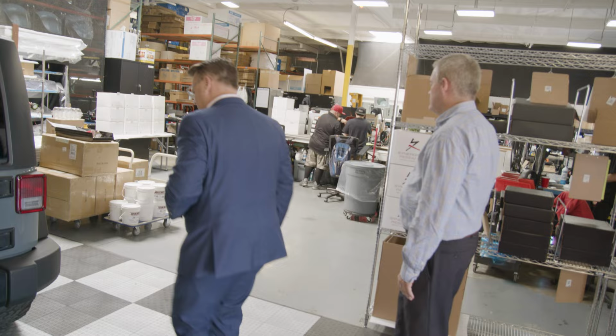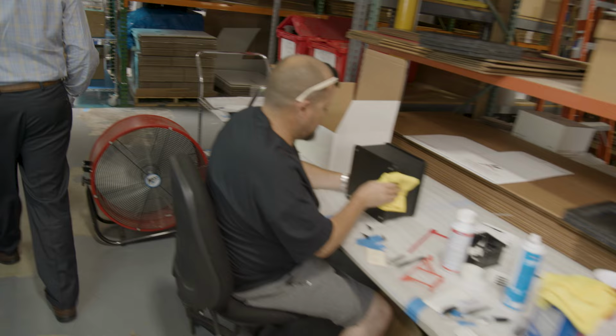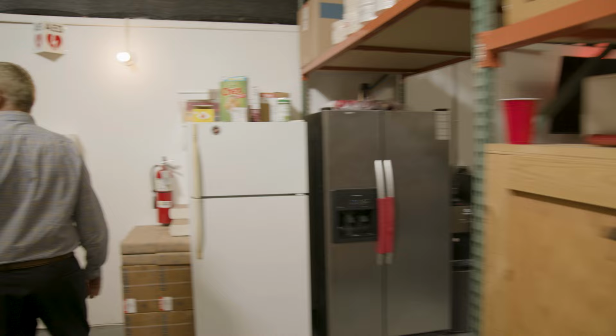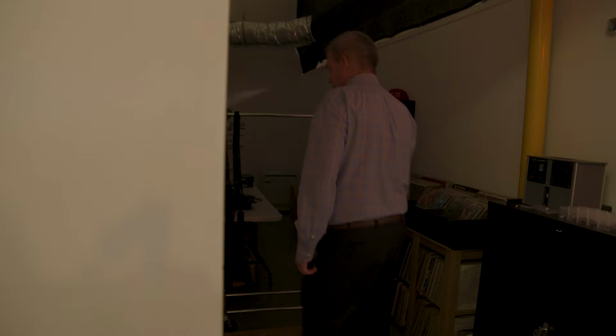just storage, lots of storage. Around the corner is the listening room, so we'll check that out. We spent a lot of time in there today shooting other videos.